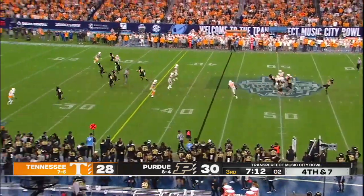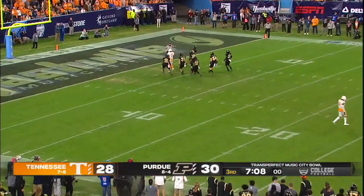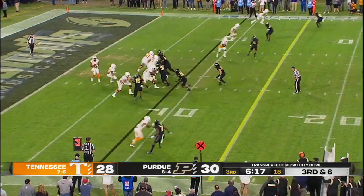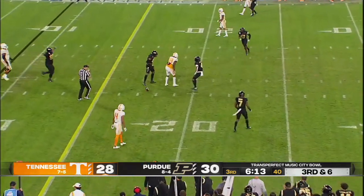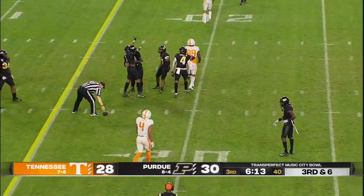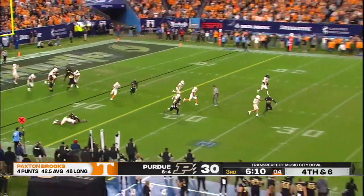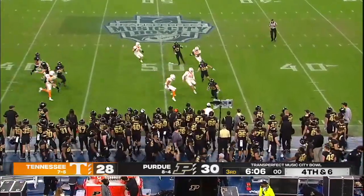Jack Ansel trying to kill this one inside the 10. Fair catch taken inside the 5. And coverage on Tillman here. Pressure coming. Hooker. Dropped by Fant. Would have been a first down. Good looking punt from Paxton Brooks. Anthrop.